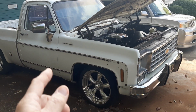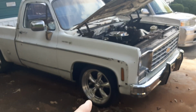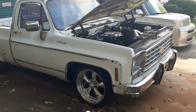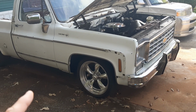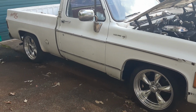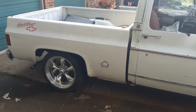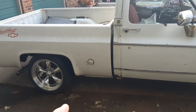He had both doors, but I couldn't afford to buy the other door, the driver's side door. So the passenger side was the worst one. So I got it and both fenders. So got that. And then, of course, the wrecked 78 Chevy truck. It was a custom deluxe. We bought the whole wrecked truck.